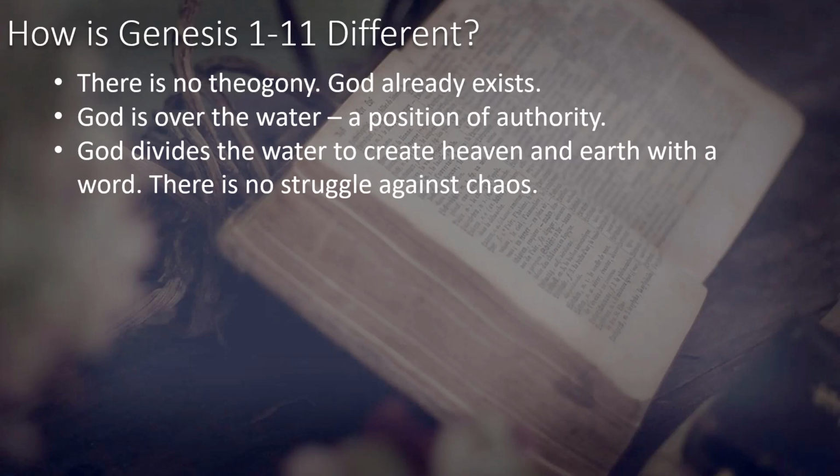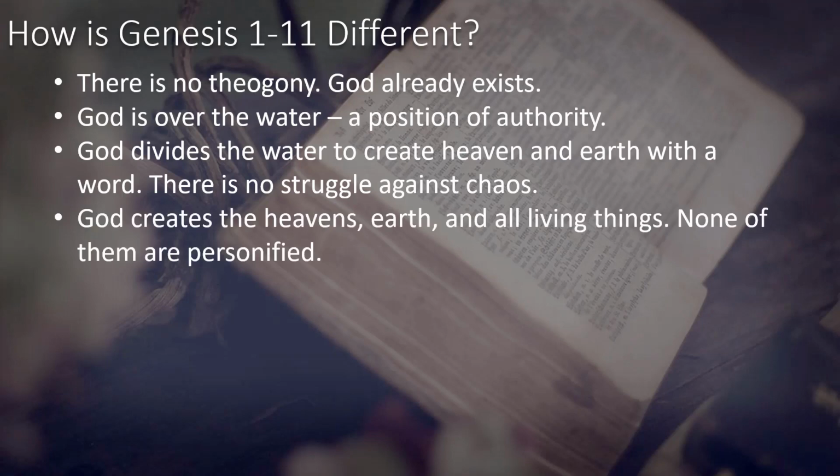Third, God divides the primordial water to create the heavens and earth with a word. There is no struggle against chaos here. He simply speaks and the waters divide and the heaven appears, and then he speaks, and from the lower waters that he divided appears the land. And it's through these creative speech acts that God creates the world. You don't see God struggling against the chaos. You don't see God struggling against other gods. He simply speaks and things happen. There is no conflict here. As we already saw, it's already under his authority, and so there's no struggle. It's just simply God speaking and things begin to happen. And that's pretty significant because it really does speak to the power of God over the primal state and the world itself.